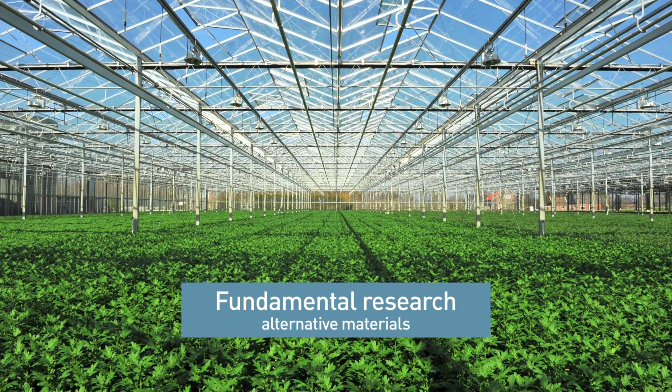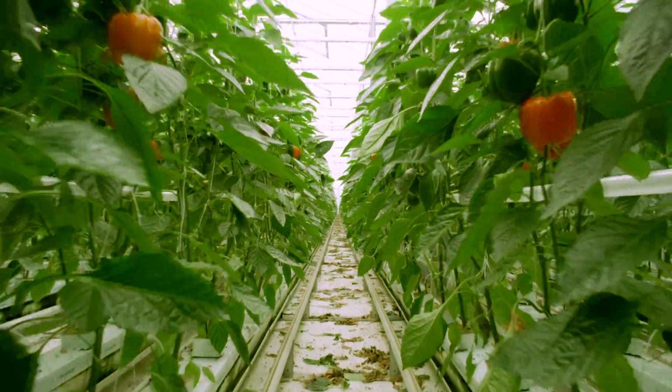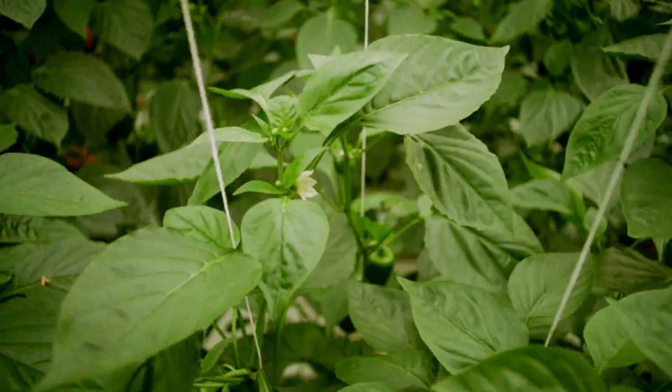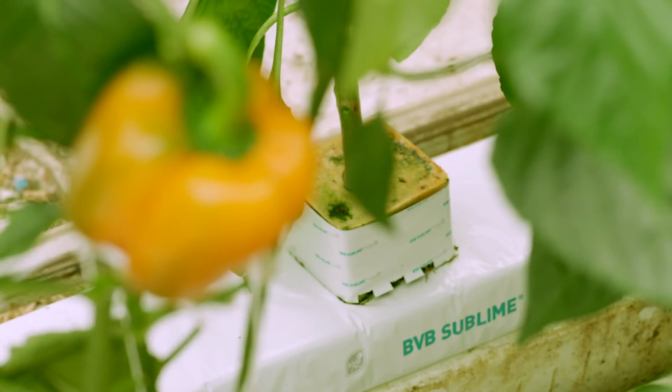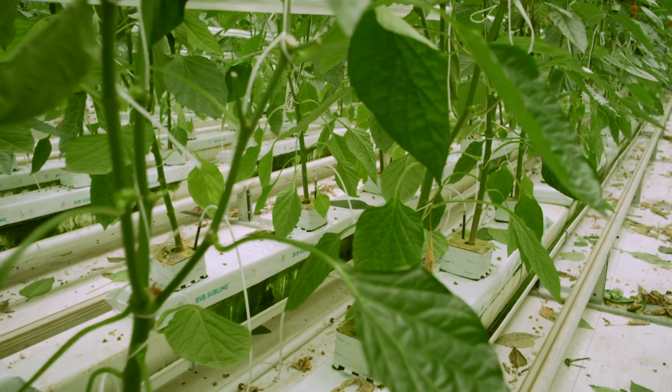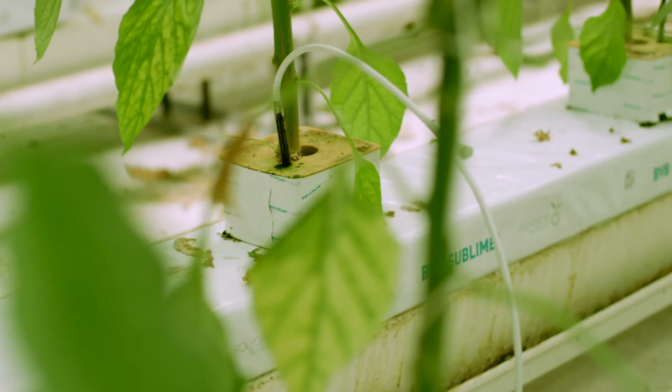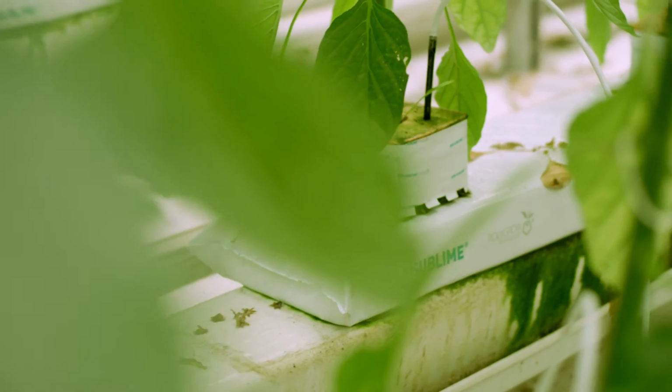BVB Substrates conducts fundamental research into using other raw materials for substrate. One of the results is the development and application of polyurethane foam for vegetable cultivation. The great quality of polyurethane foam is that it is good at retaining moisture and is phytosanitary clean.